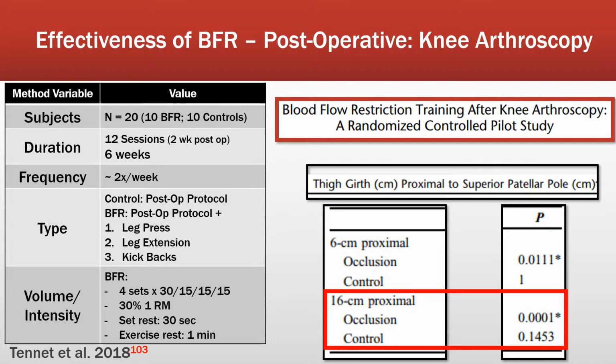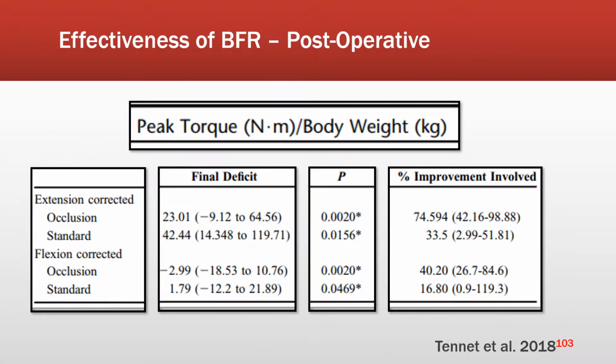Again, another significance with this point is that it's only within 6 weeks, which is a relatively short time frame for hypertrophy to actually occur, particularly in those individuals who are post-operative.